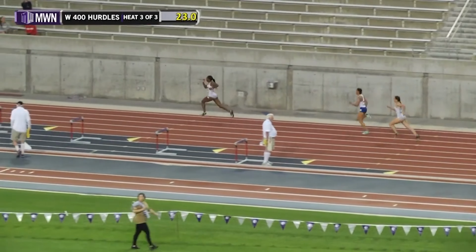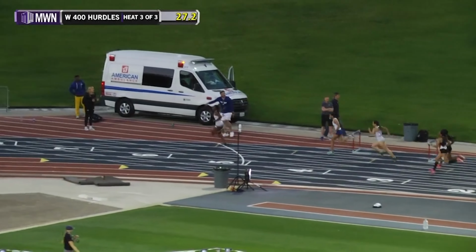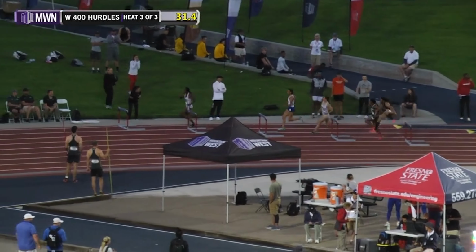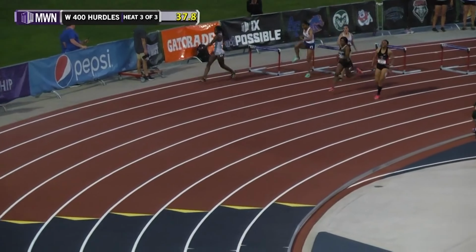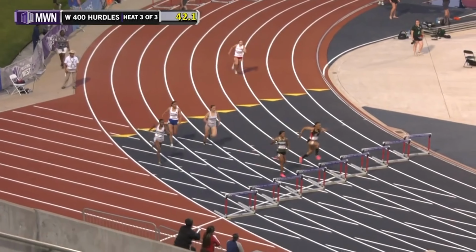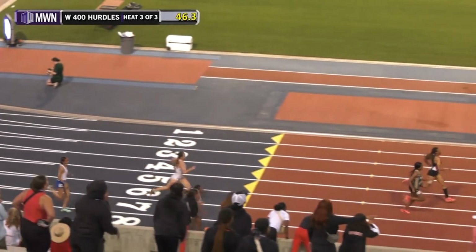There she is on the top of your screen. Stagger being made though a little bit now. Savannah Dutton, the freshman from San Jose State. Watch the inside lanes with Yolanda Johnson. And it is Yolanda Johnson now. It's her show. Johnson and Burton.